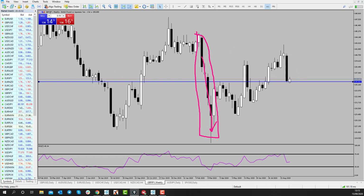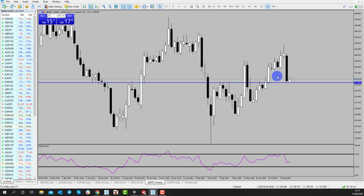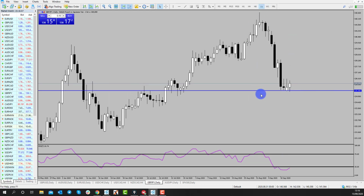This time we have Brexit negotiations breaking down, lots of talk about Boris Johnson and the deal with Brussels starting to break down. So what we're seeing here is the fact that the pound is taking a hit because of that. Now going into that daily time frame, do the technicals match up with that sort of outlook that the pound is going to continue to be bearish?